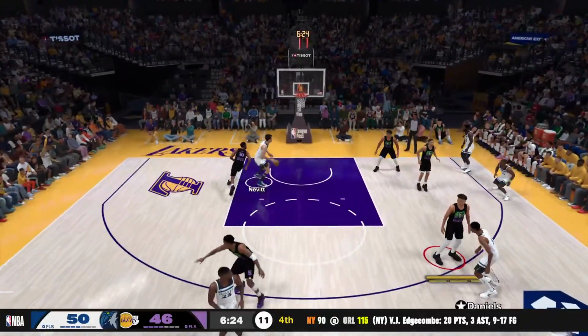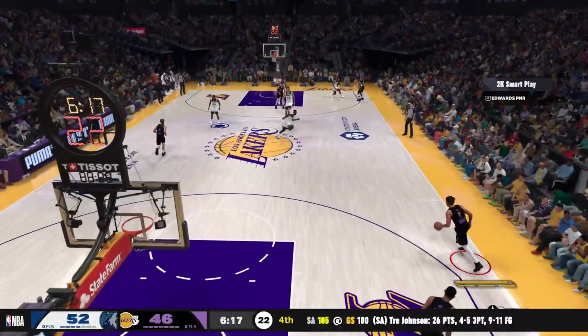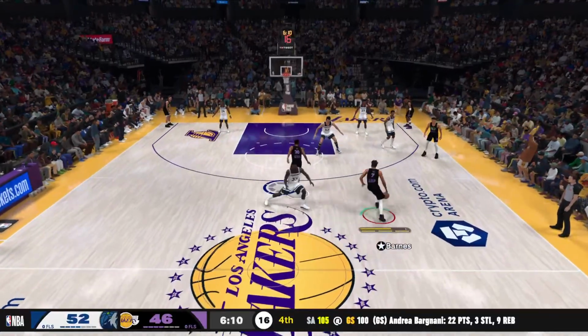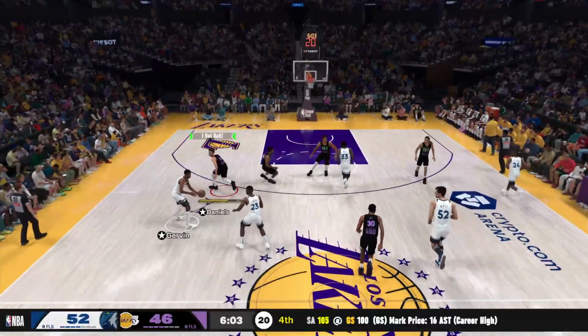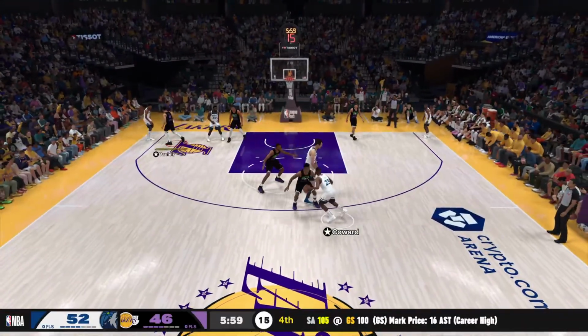To the paint. Here's Nevitt. Marvelous lead pass, and he throws it down. The D just kind of stepping aside and letting him get to the rim. The lead is what it is right now. I tell you, you can't get stops if you're unwilling to put in the work. 4th quarter just getting started. 1 minute in the books.